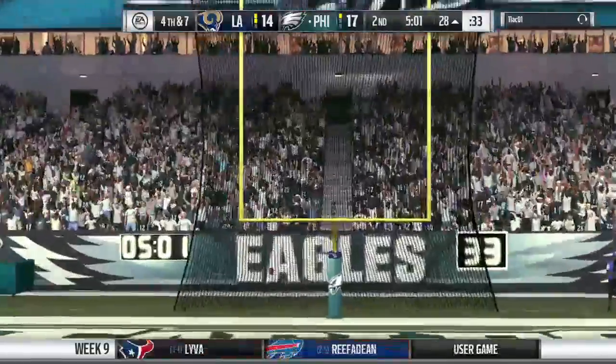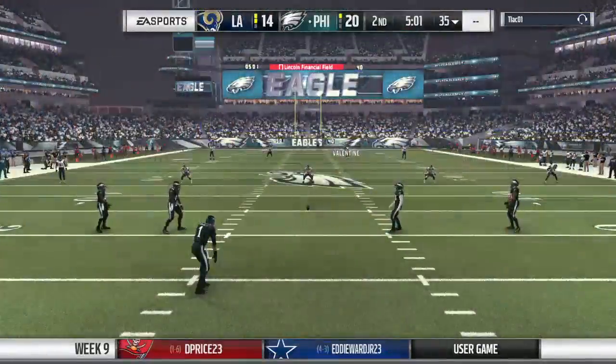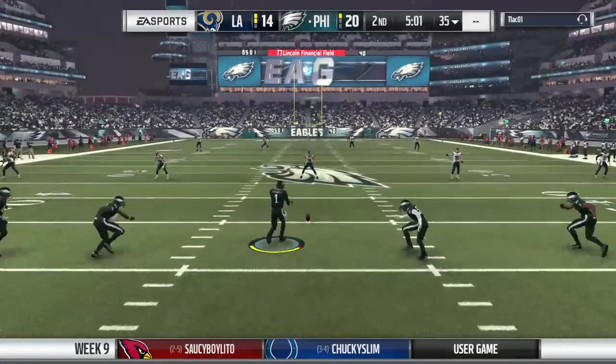And his kick is good. And they stretch the lead to 6. It's 20-14 now. So after the pick, they can't capitalize for 6, but they do get 3.